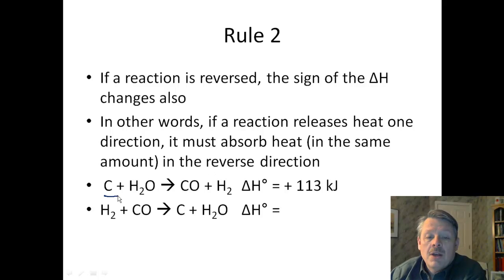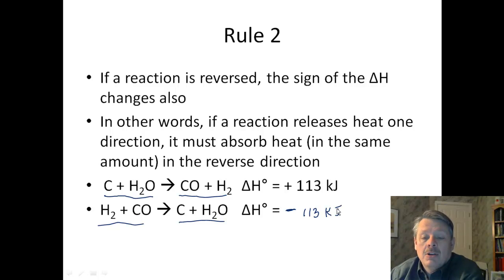So here I've got my carbon plus my water on the left, and here I've got my carbon plus water on the right. And I've got carbon monoxide and hydrogen gas on the right, and over here I've got it on the left. So all I did was, instead of going up the mountain, I went down the mountain. So I went from a positive 113 kilojoules to a negative 113 kilojoules. It just went from endothermic to being exothermic. That's all that happened.